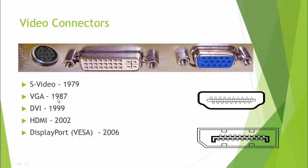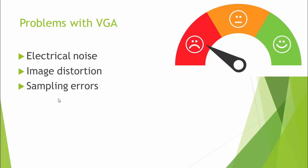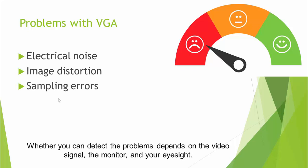VGA, invented more than 3 decades ago now, still remains in use in many places. Certainly for computers, this is an amazing longevity of technology. So the reasons why VGA ain't great, though, it does allow for electrical noise and some image distortion and some sampling errors. However, whether or not you can actually see any of those things depends on what video quality you're starting with, whether you've got a great monitor, and whether you've got good eyesight.